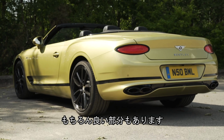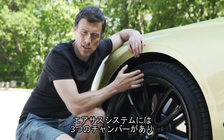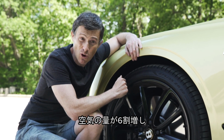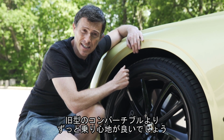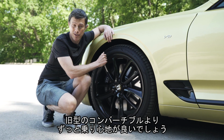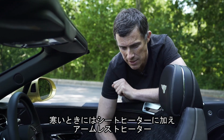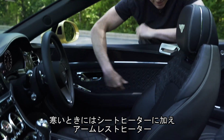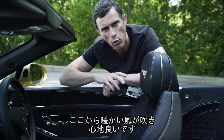It's not all negative though. Here's 5 good things about this car. The air suspension system has 3 chambers, and as a result you have 60% more air volume in there than the air suspension on the old Bentley Continental GT convertible for an even more pillowy ride. So you can enjoy having the top down even when it's cold. As well as a heated seat, you have heated armrests and a nice little bit of hot air blown out of there to keep your neck warm.